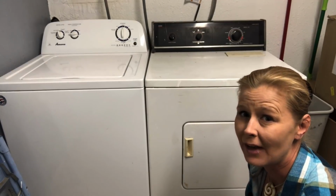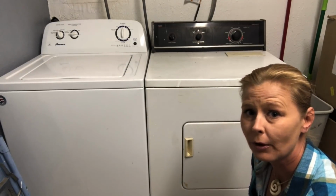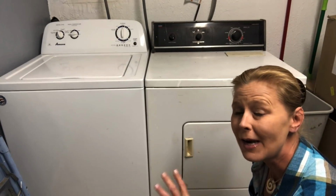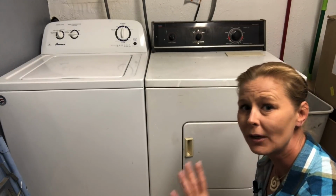Maybe you can cut this in half by doing fewer loads, doing only full loads of laundry with cold water and line drying your clothes. Remember, this does not include the cost of laundry detergent, so you might be able to save even more if you use a bit less of everything. Conservation is key and anyone can do it.